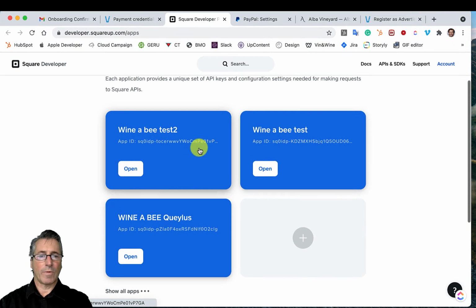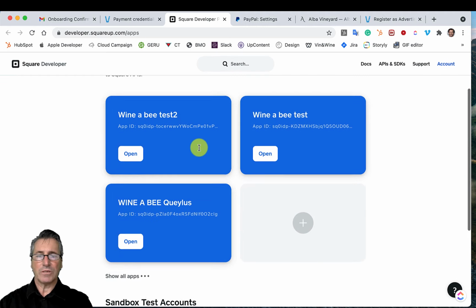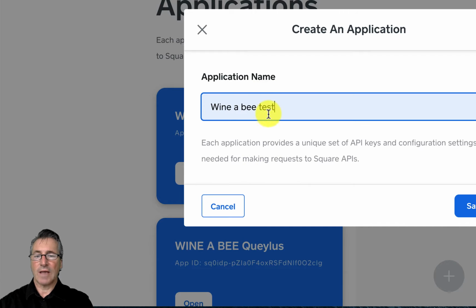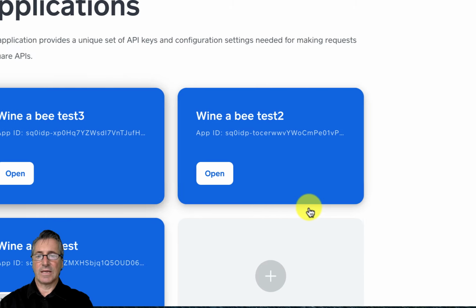I have already the link which is provided. So here I have a couple of tests. This one I'll call it 3. All you have to do is to make sure you're into application, because this is where we have an app. We go to plus, you call it Wannabe, so you know which one it is. I'm going to call it test 3. I say save. Now you can see that it appears here.